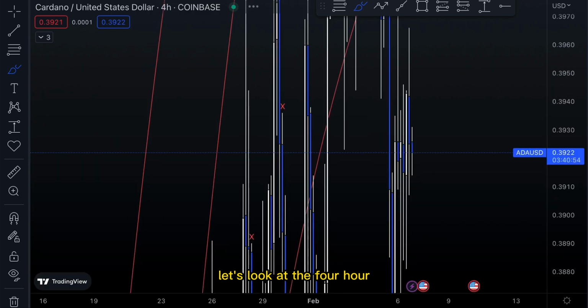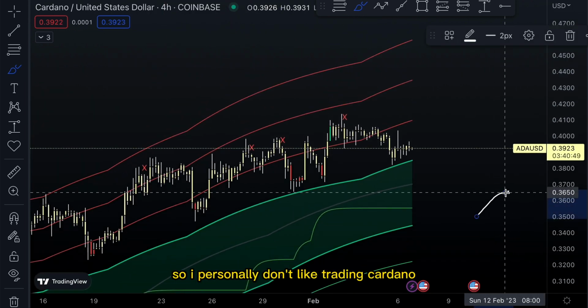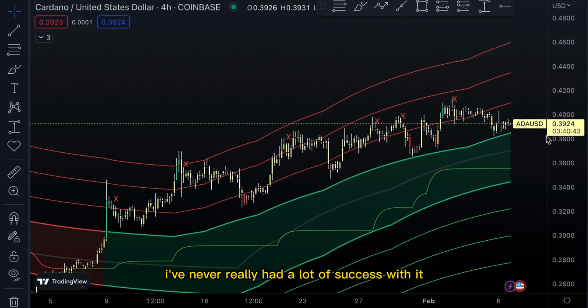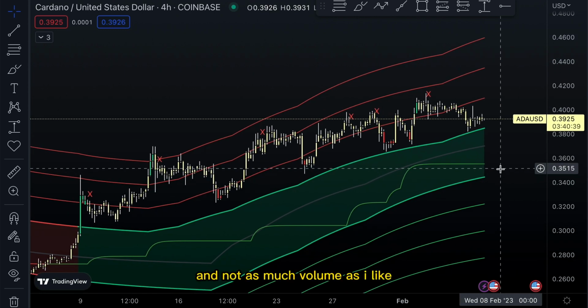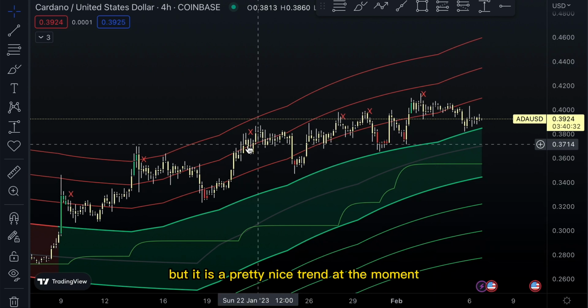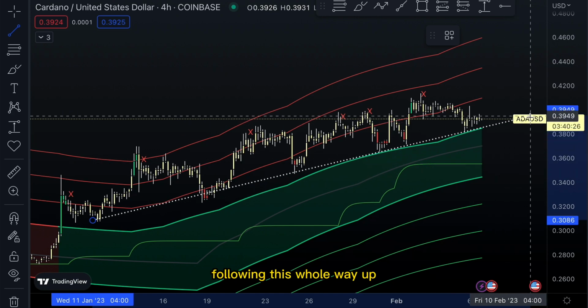Next we got ADA. Let's look at the 4-hour. So I personally don't like trading Cardano. I've never really had a lot of success with it. It's also not as volatile as I like, and not as much volume as I like for the size I like to use for trades. But it is a pretty nice trend at the moment. You can just see how it's been following this whole way up.